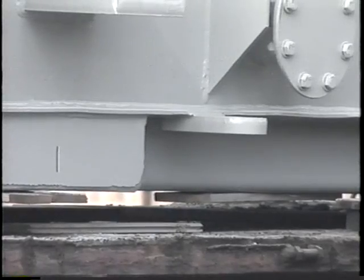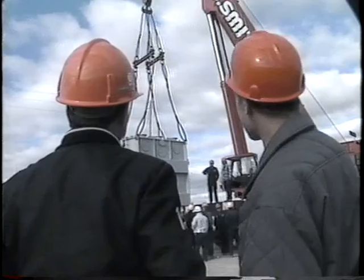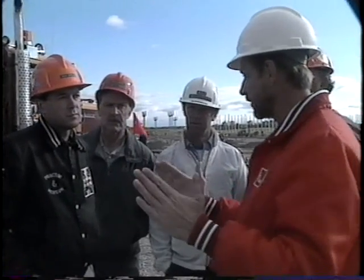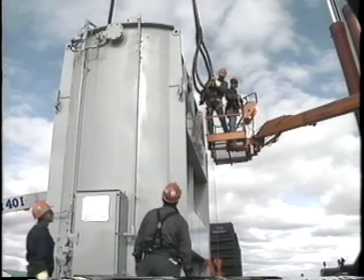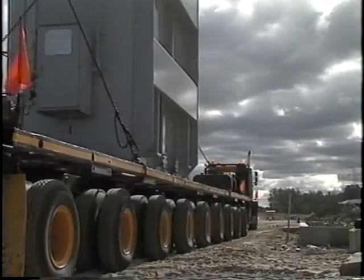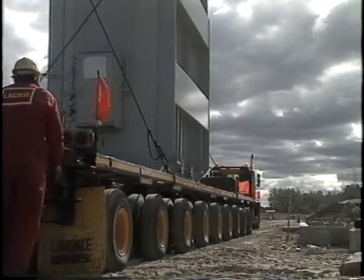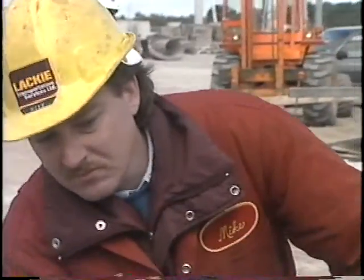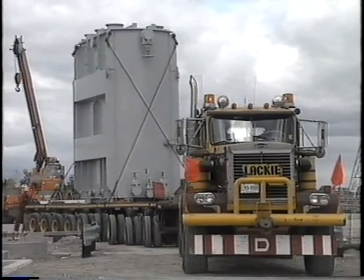With full weight taken by the hoist, alarms go off. The cradle can't handle it. Anxious moments. Engineers recalculate. It's a matter of load distribution. With cradle realigned, the lift continues. Everything about the move is meticulously planned, a slow procession. Operators steering from back and front of the conveyor, communicating by radio. Nothing left to chance.